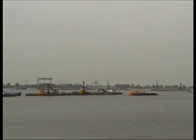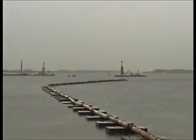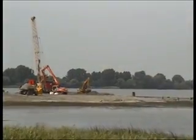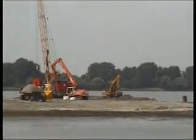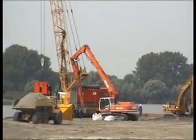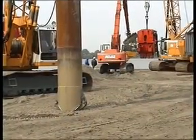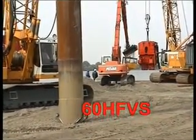Near the existing plant, a 140-hectare reclamation area will be dried up and consolidated to house the future workshops for the future A380. 64,000 sand columns of a length between 8 and 14 meters will be driven in a shallow water swampy area of the Elbe River, which crosses the city of Hamburg.